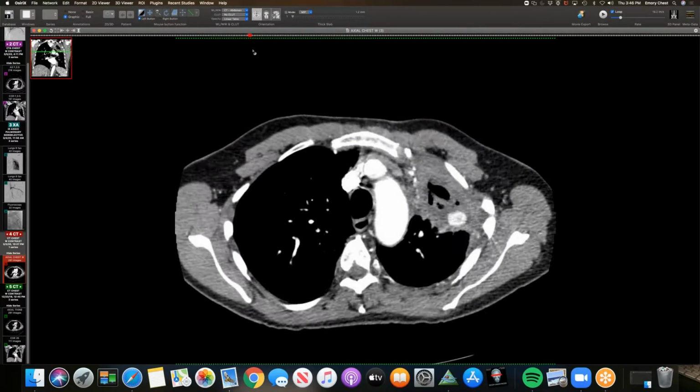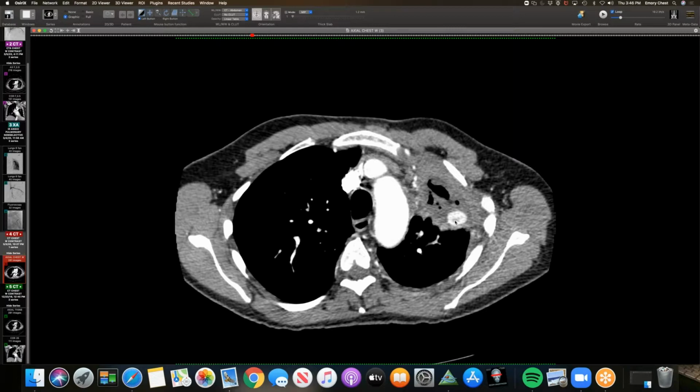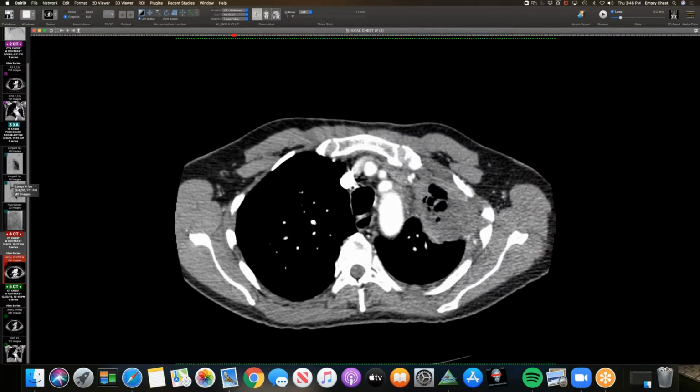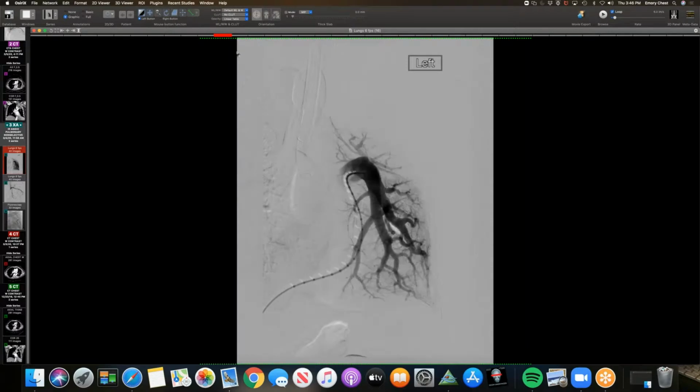And the person that read it, and I would have said the same thing, thought this is a pseudoaneurysm arising from probably an infected pulmonary artery. So let's take a look at the angiogram here. You can see them getting into the left PA here. And here are the vessels, but that pseudoaneurysm is not showing up at this point.